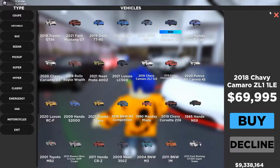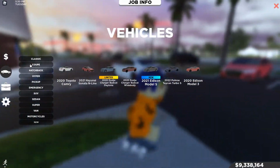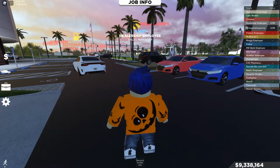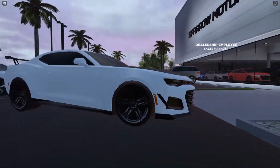Now, why exactly this car? Well, this car is not actually bad at all. I picked it because it's one of the nicely designed ones, as I would say. It's pretty well designed, has really nice speed. It also has a sound tune that's actually not bad at all.